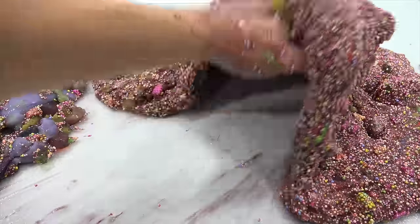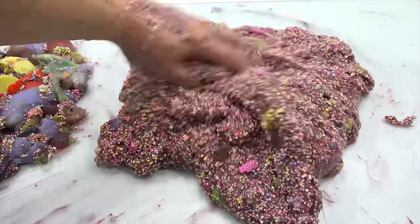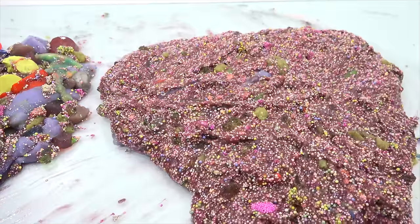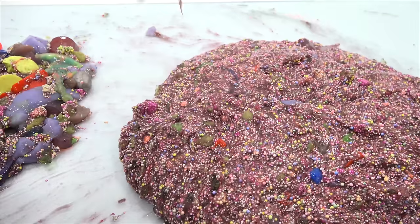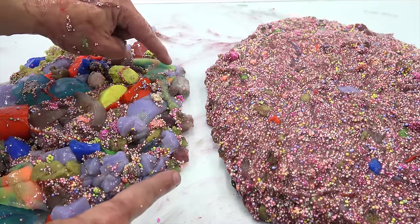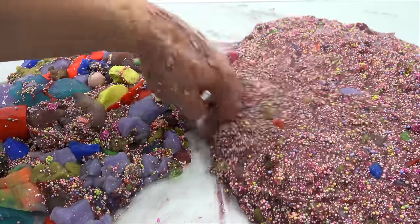Well, there you go. Not much more I can do. I think it's turned into a nice color. Now I can clean that bin out and start all over again with new buddies and new stuff. There's my blob. Here, I'll put them side by side. Look at this blob. This is still kind of cool. I mean, I'd probably still play with this. Don't touch. Don't touch. Stop. There's the line. Don't cross the line.